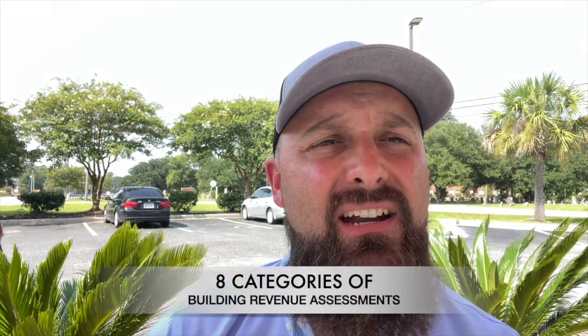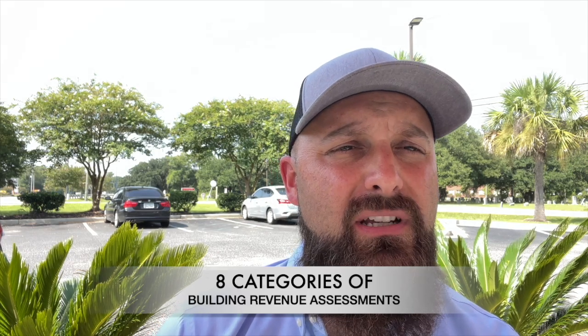What is a building revenue assessment? And why should you, as an investor or a portfolio manager, invest in something that is this large in terms of a piece of due diligence? Here are the 8 categories our building revenue assessment covers.